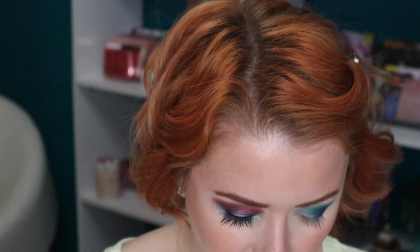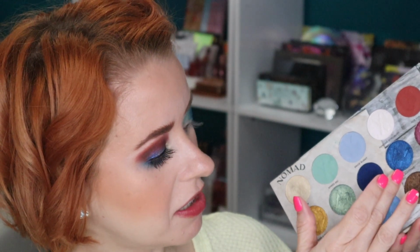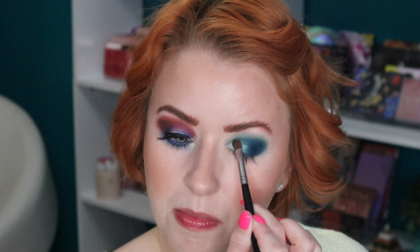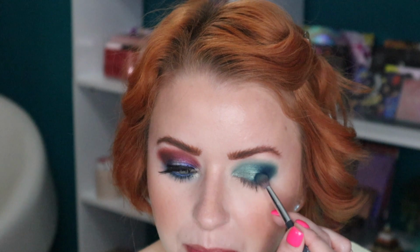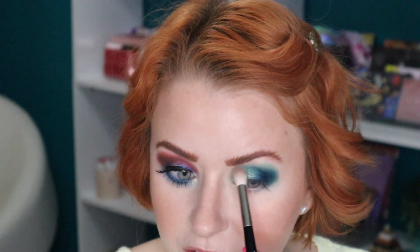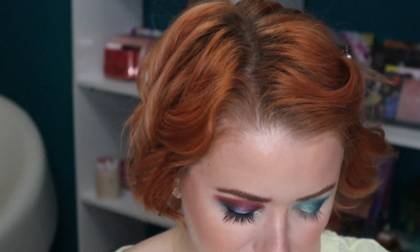Okay, now I think I'll just do the green all over the lid. And then I'm gonna incorporate maybe this shade on the lower lash line. We'll see, but I'm gonna go in with this one. This one is called Whistler. I'm gonna go in and add a little bit of Nomad, the matte blue. And now Bucking Great, the matte green. Now I'm taking this lighter green, the first shade, just going over everything. Ooh, that is so pretty. I love it. Okay, now for the lower lash line, let me do the green.